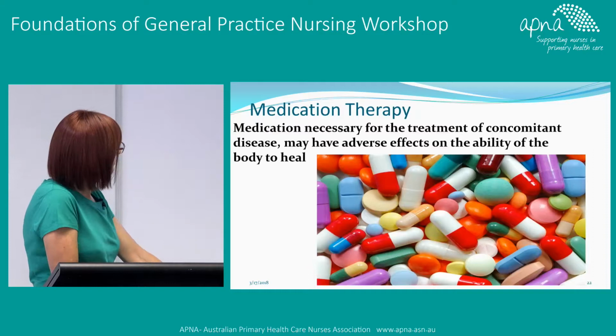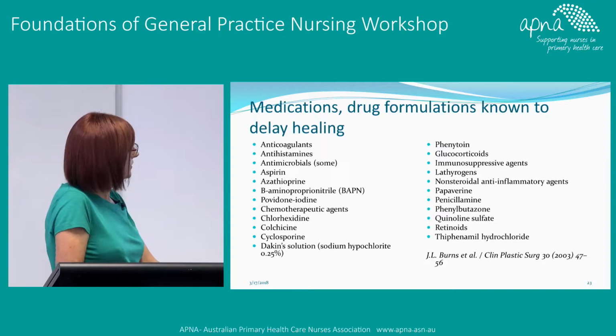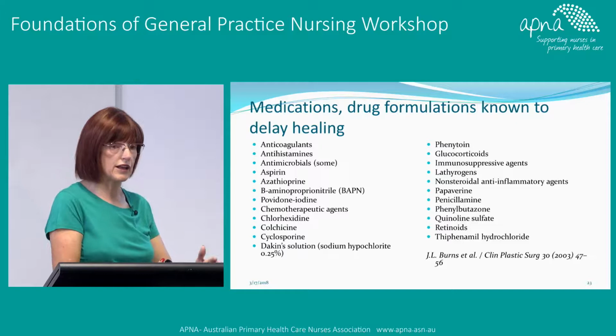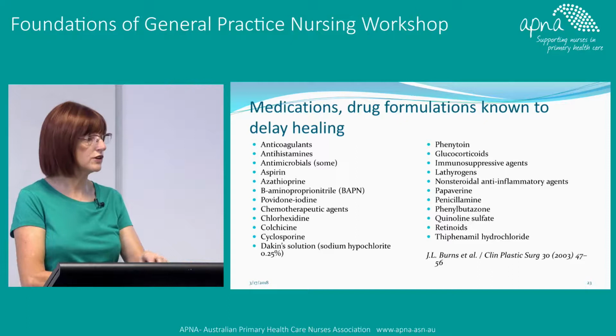With regard to the medications, they're necessary for the treatment of co-morbid disease, but they can have adverse effects on the ability of the body to heal. So this is out of an old text, but it's still quite current, and it lists some of the medications that actually are known to delay healing, many of which our patients take. The aspirins, for example, there are many of those. So if you're taking an aspirin or an anticoagulant, you'll delay your body making the blood clot, and the making of the blood clot is what then tells the body you have a wound. So right at that very early stage, you've delayed those neutrophils and leukocytes coming down to the wound.